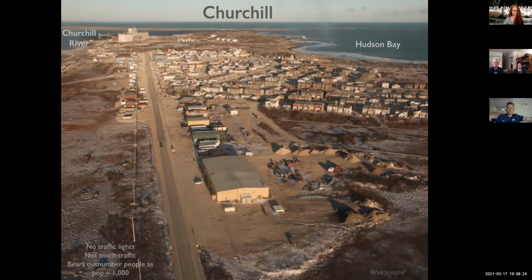Churchill River in the upper left, and Hudson Bay in the upper right, and the quaint town of Churchill in the middle. There are no traffic lights in Churchill because there's really not much traffic. There are only about 900 to 1,000 people that live in the town. And most of the year, the polar bears outnumber the people.